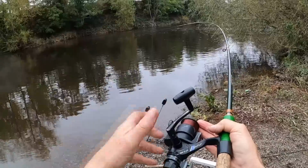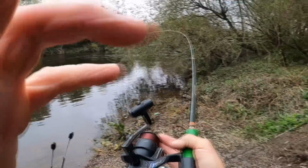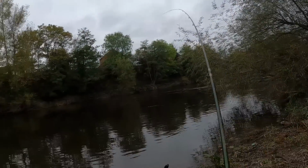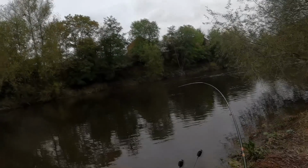Look at this scrap. I mean, the rod's locked over. He's gone upstream. That's good. Let him fight the current as well. Oh dear. Why did I go pike fishing?